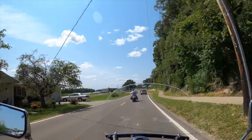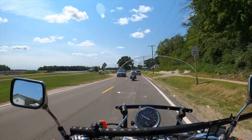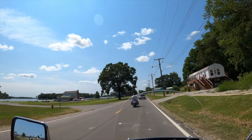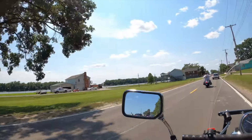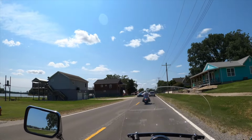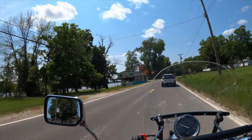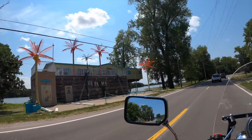All right, I gotta go back and get Karma. I'm sure she's wondering where I am. So this is where we're going to come back to and listen to music. How do you like this house here, guys? It's called the Palms. Look at that. Some guy built it. I don't think he's alive anymore, and I never see anybody there.